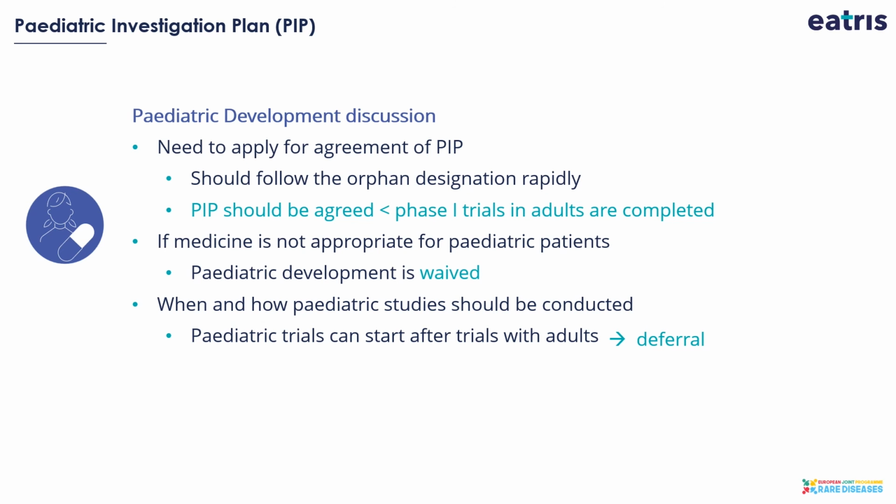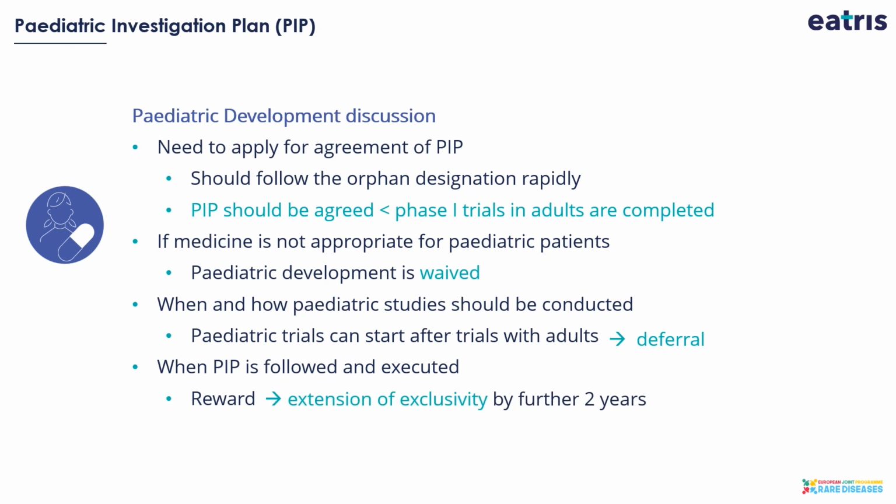Last but not least, where such a pediatric investigation plan is followed and executed, a reward can also be obtained. An incentive here is an extension of the orphan exclusivity by further 2 years for completing a pediatric investigation plan and showing that this plan was completed in compliance with that plan.